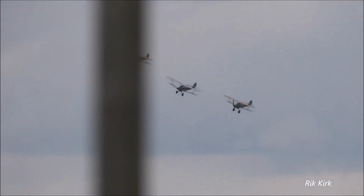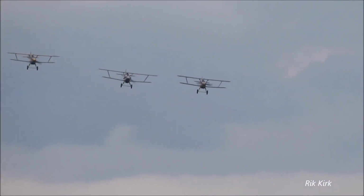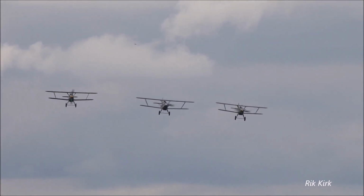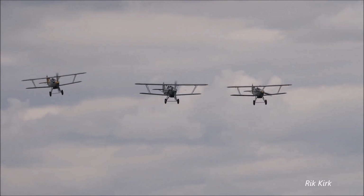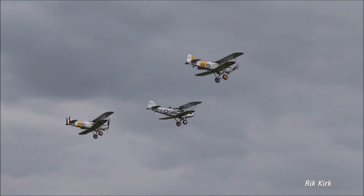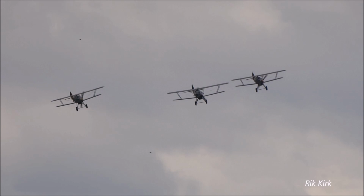The formation then led by the Demon, with a Nimrod on either wing, about to run in from our left. And interestingly, Geoffrey Evely actually flew both the Nimrods that are in this formation. Near Rye in Kent, who really are, I think, perhaps the go-to people for classic Hawker biplane.